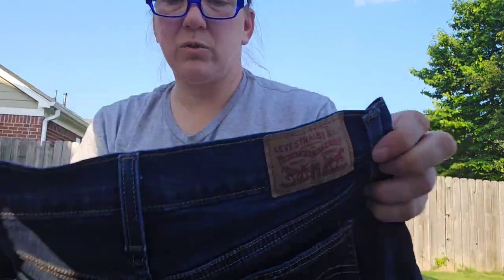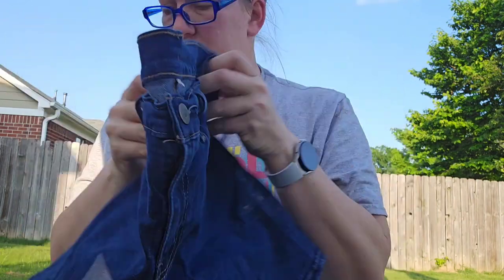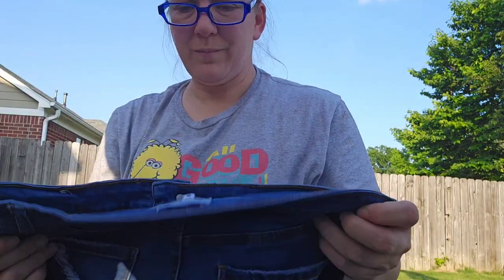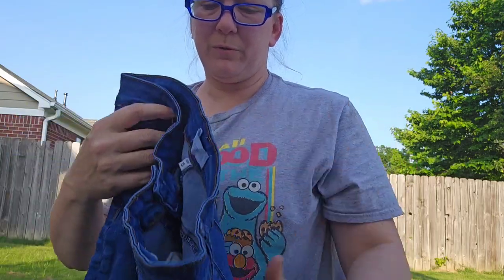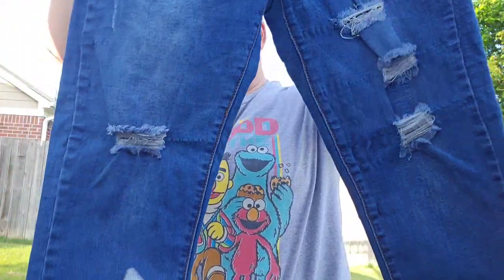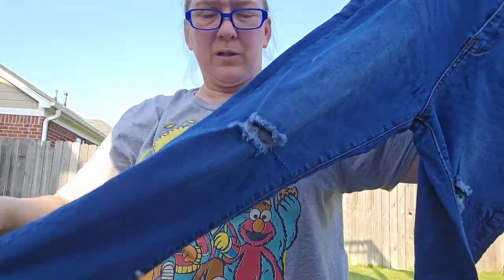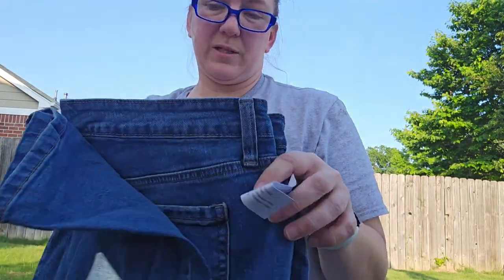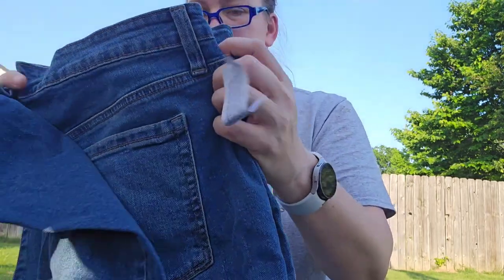Some Levi's shorts, size 28. These are Bamboo brand. Engineered distress. Skinny. Some Style & Co. size 16 with the tag still. Boyfriend jean.